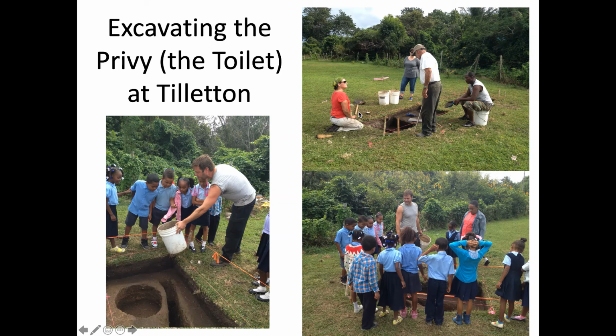This gentleman's actually in his 80s, and he not only attended the school as a child, but is a direct descendant of William Tillett. So he actually still speaks with a slight Scottish brogue.